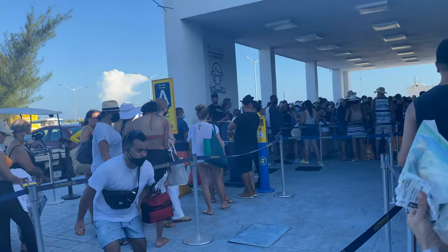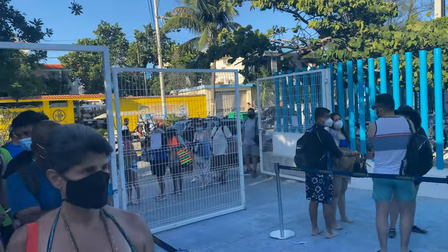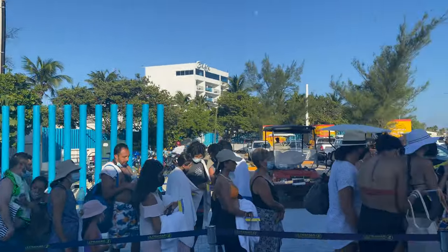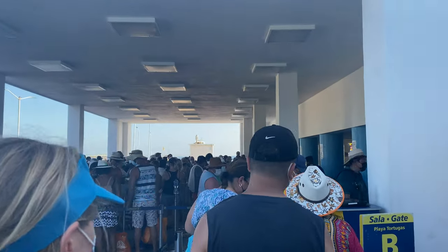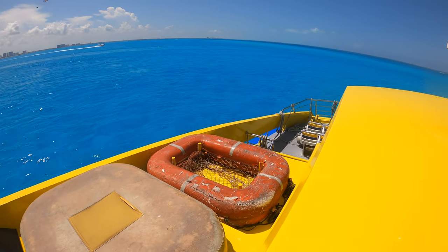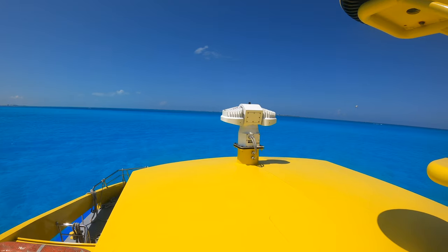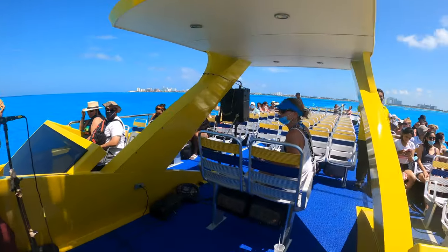We did have to wait, I wanna say a good 20 or 30 minutes before getting on the ferry. But once we did, we got on the ferry and it was a very pleasant ride back. We had the entertainment and everything like we had coming over. Another great tip that people have said is to take the ferry back during sunset. So time it that you're taking that ferry back and you're watching the sunset when you're returning, which I think would be amazing.